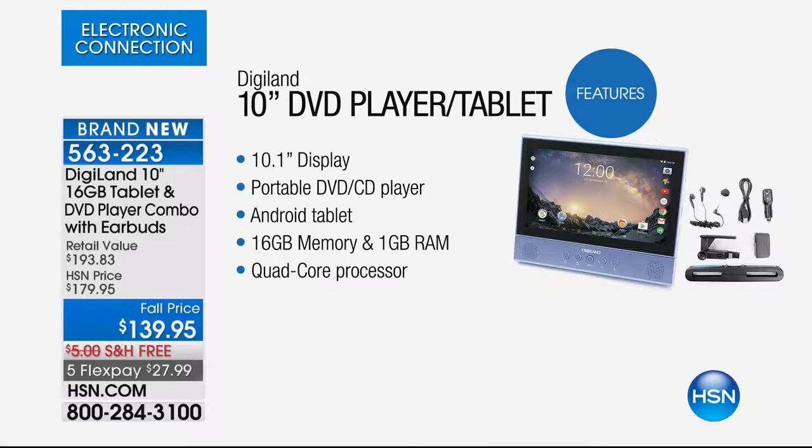Okay, here we go. 10.1-inch display, portable DVD player, and of course it's an Android tablet, and this is Android Nougat. So this is the latest version of the Android operating system. It's been like 4 months since we've had one of these, and it was smaller, more expensive, and was gone in a minute. Yeah. So I know this will be huge. 16 gigs of memory and an expandable memory card slot. We'll talk about more of that in a minute.